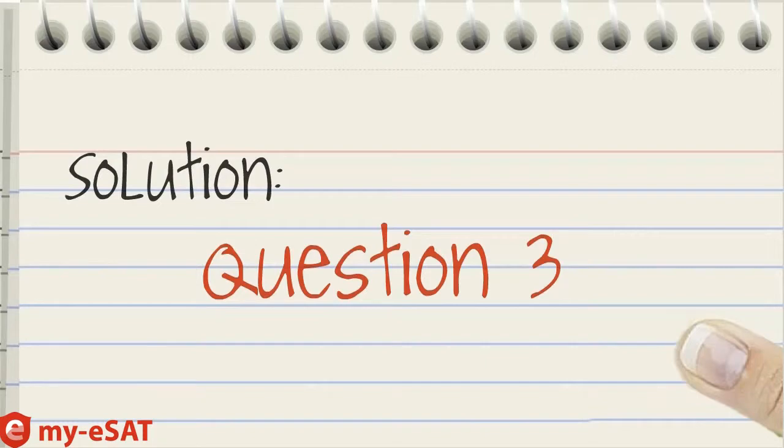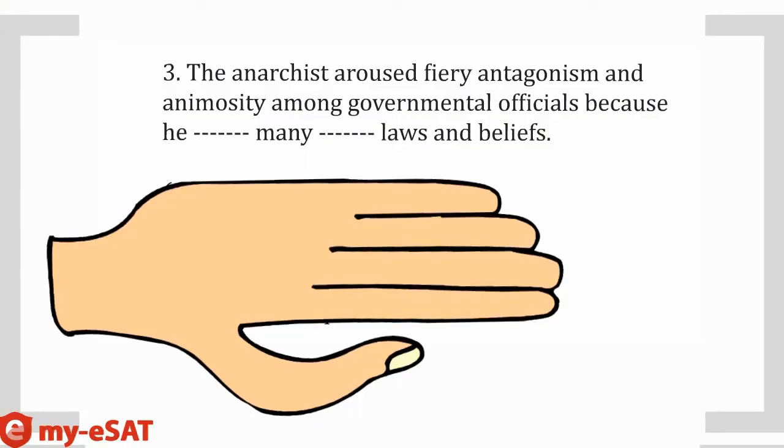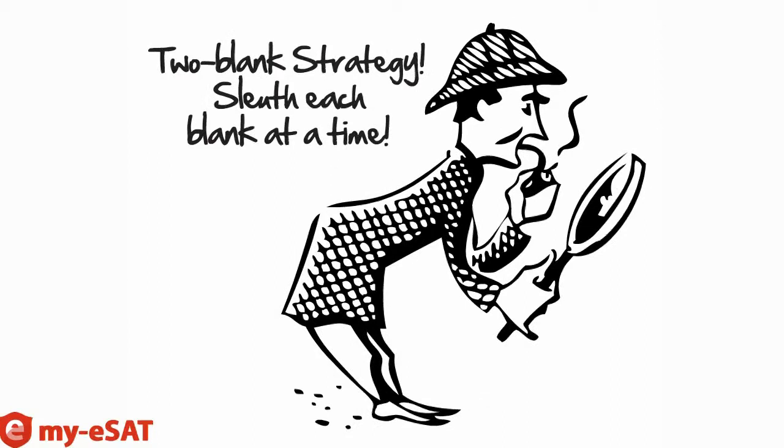Question 3 reads, the anarchist aroused fiery antagonism and animosity among governmental officials because he blank many blank laws and beliefs. Okay, this is getting trickier. A two blank question? That's new for us. What do we do here? Two blank strategy? We actually do the exact same four steps, except we do it twice, one blank at a time. That's right, we sleuth each blank at a time. Confused? Here, I'll show you how.